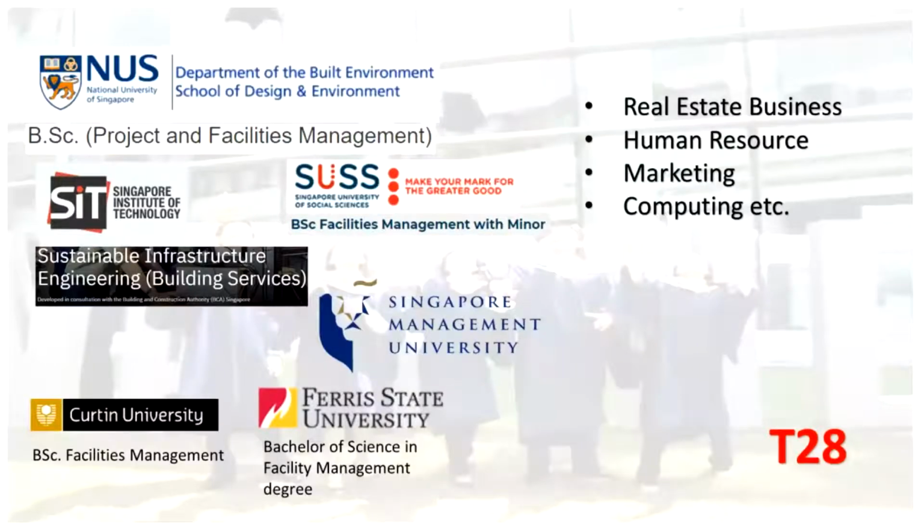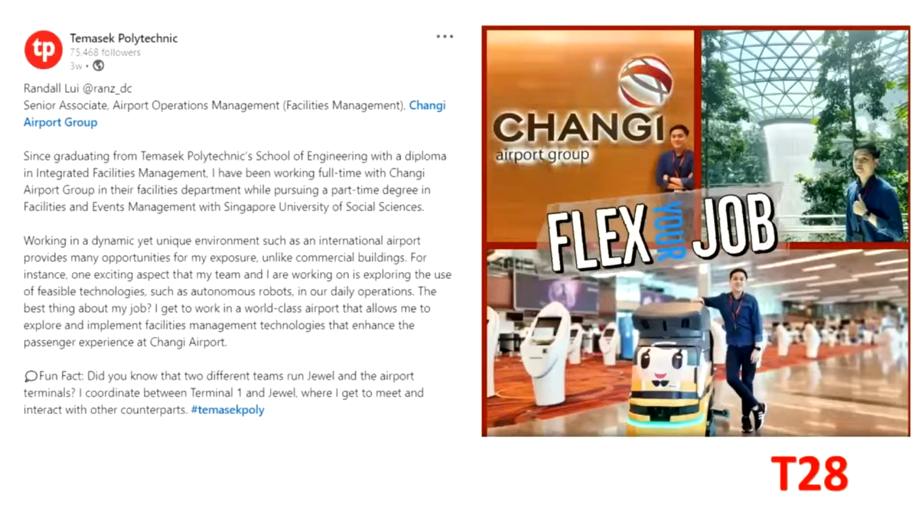Our deserving students are able to enter local and overseas university as well, if they choose to further their studies. Our graduate employment surveys also show that almost 70% of our students manage to achieve that. If a graduate chooses to work full-time, he enrolls full-time in CAG FM department and takes on a part-time FM degree with SUSS. He is putting what he learned from the diploma into managing a world-class airport.